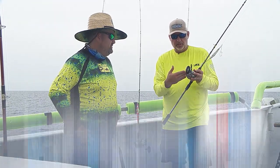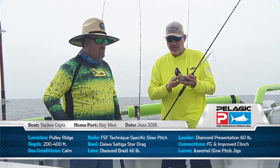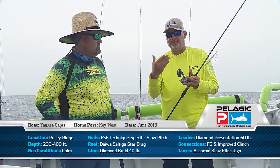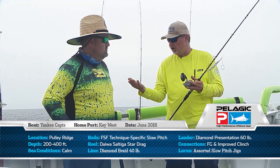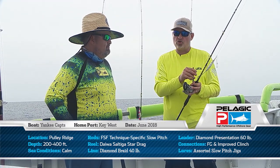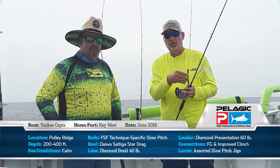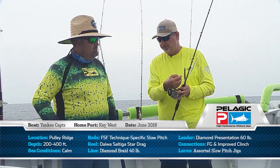The reel is loaded with 400 yards of 40-pound diamond braid. It's super important that your braid be fresh and free of any nicks or abrasions. Otherwise you're going to pay the price. Absolutely. From there, we fish a short leader, doesn't need to be more than 10 feet, and that could be 60 or 80-pound Diamond Presentation fluorocarbon.